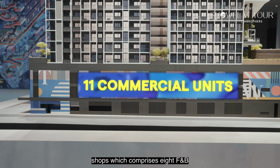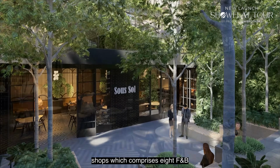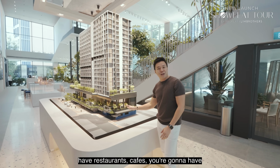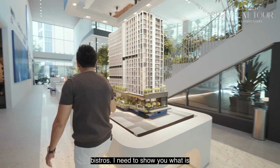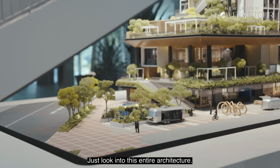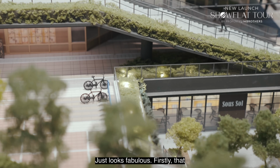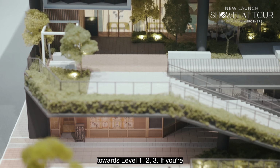You're going to have 11 shops which comprise of 8 F&B shop outlets, which means that you're going to have restaurants, cafes, you're going to have bistro. I need to show you what is happening right at the front as well. Just look into this entire architecture. Just looks fabulous. Firstly, that connects the basement level all the way towards level 1, 2, 3.